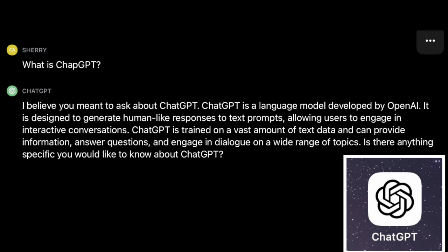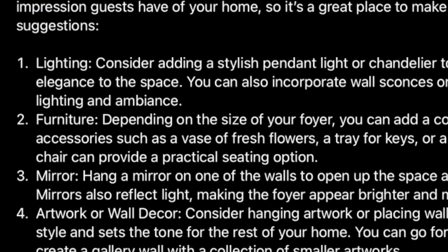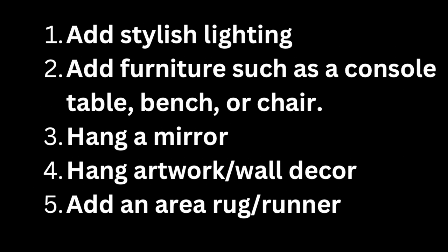If you're not familiar with ChatGPT, it's an artificial intelligence app that uses a vast amount of information to answer your questions. So I asked it if it could help me decorate my foyer, and it responded, "Of course." And it gave me five suggestions, which I'll be incorporating throughout the video.